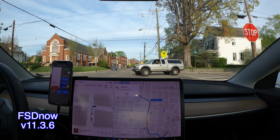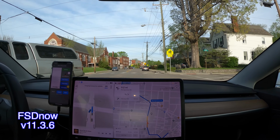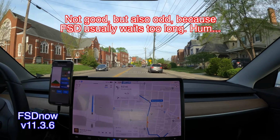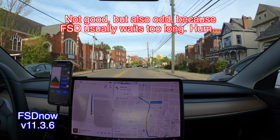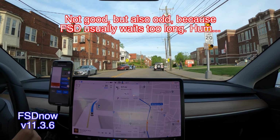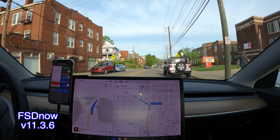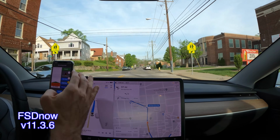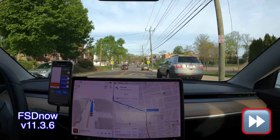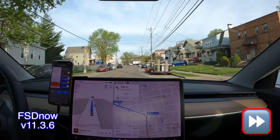Okay. Got a truck here. Whoa! That was not good. Should have waited for that truck to pass or kind of drive around behind it. Now we got a 20-mile-per-hour sign here. I'm going to have to slow this down. We're going to call that an intervention for the school zone. I know it doesn't handle school zones yet. It's got to, though, at some point.